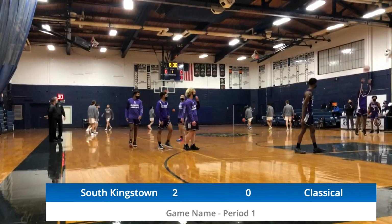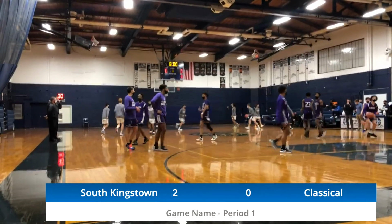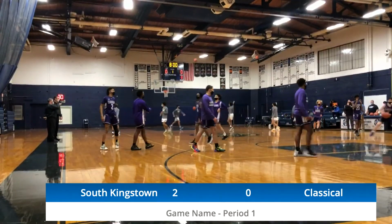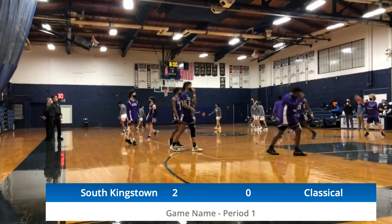There are seven seniors for South Kingstown, with the Purples at 3 seniors for Classical. Classical is in purple tonight, and the South Kingstown Rebels will be in white.